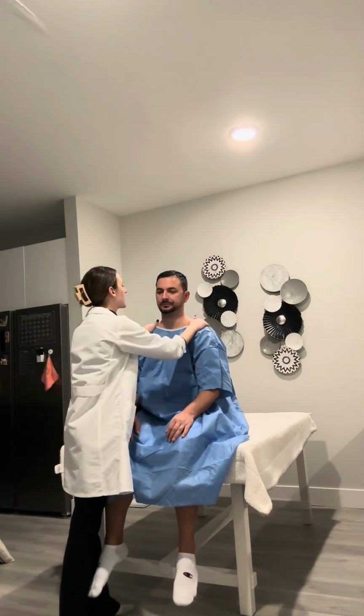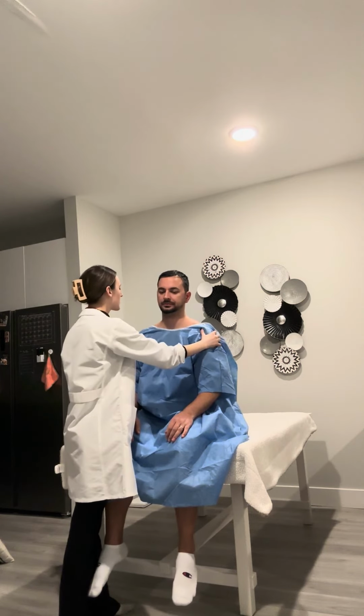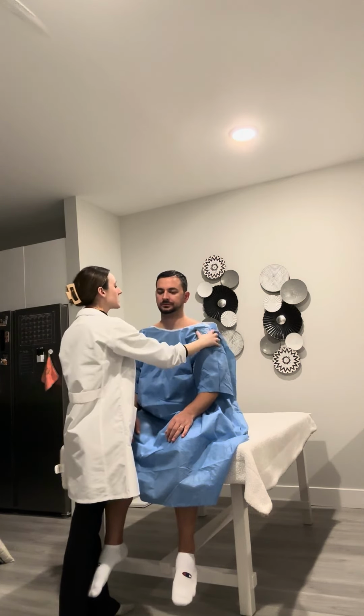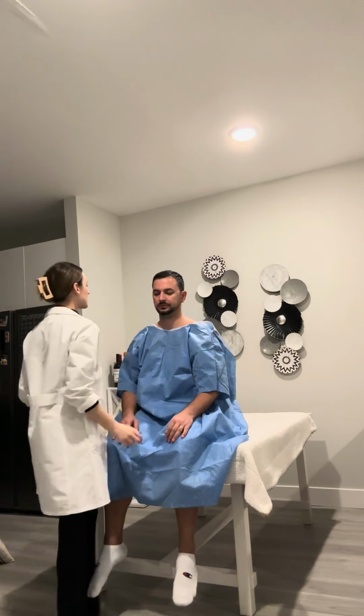So I'm going to palpate your shoulders. Do you have any pain? No. No tenderness noted. I don't feel any crepitus. I don't feel any fluid. I don't feel any masses. So we're going to test for range of motion.